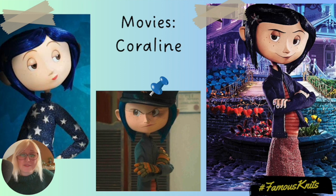Another movie we have that has inspired several knits is Coraline. So this sweater here with the stars on it has been recreated a few times by people. Patterns do exist out there for this sweater, both for full-size humans as well as dolls. It is a very cute sweater, and stars I feel like are difficult in knitting, but people really wanted to make it happen.